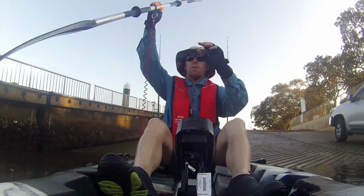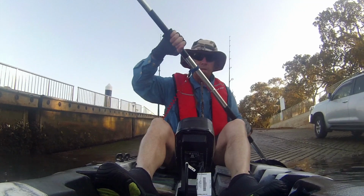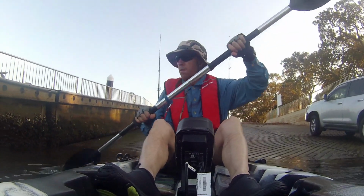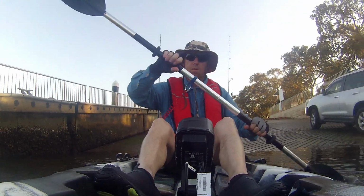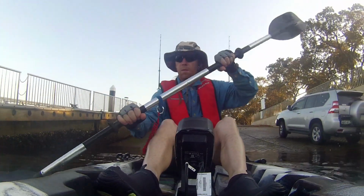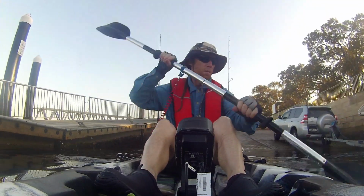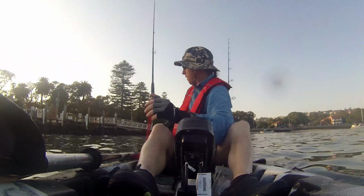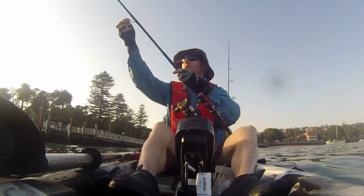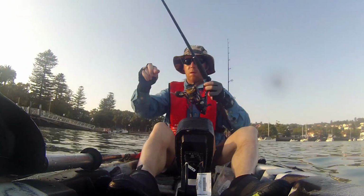So drop the kayak down the boat ramp at Rose Bay and get ready for the 1.5 kilometre paddle out to Shark Island. Beautiful day for it, nice and sunny. But seeing as it's 1.5 kilometres of paddle, I think it takes about 45 minutes.